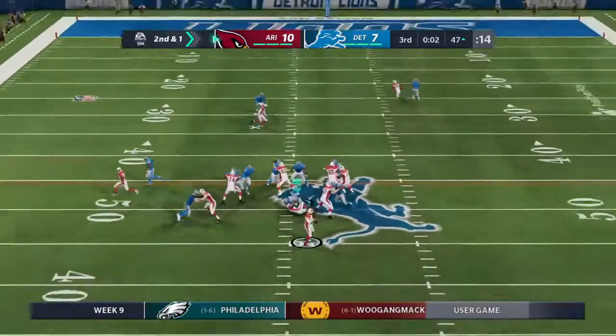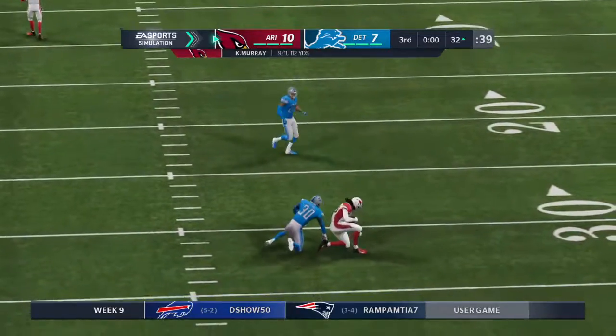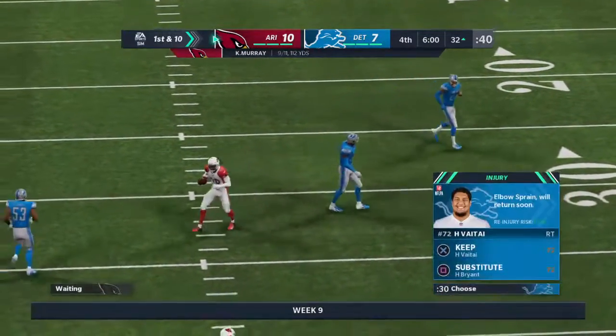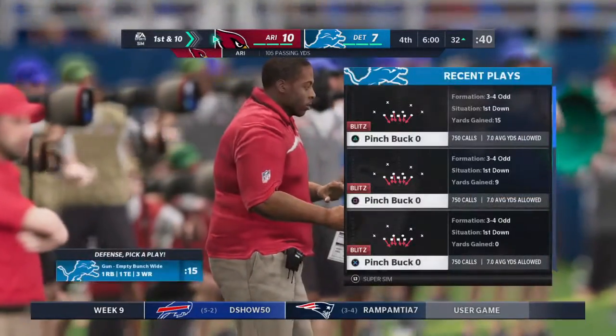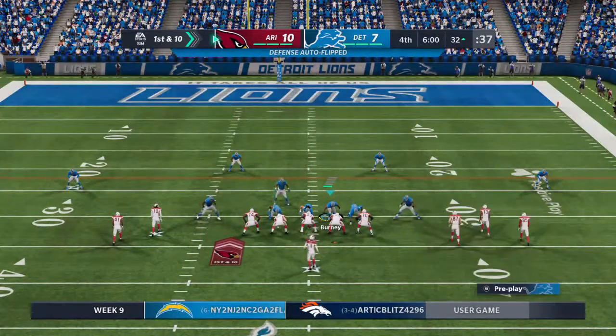Play fake. Murray. And he'll go down, and that will do it for the 3rd quarter of action. That's the end of the 3rd quarter. Back-to-back good plays have him on the move on 1st down.